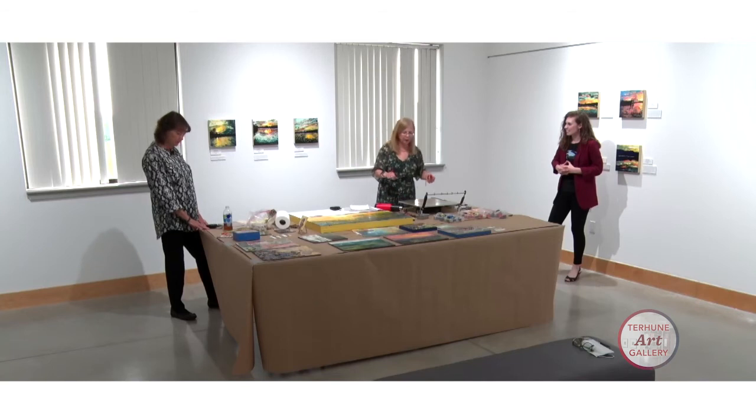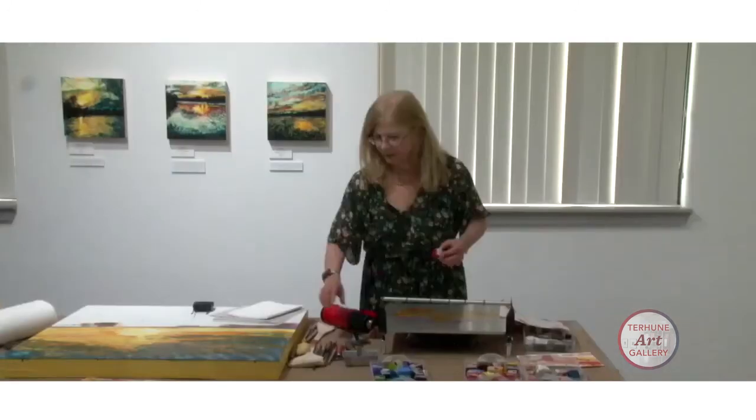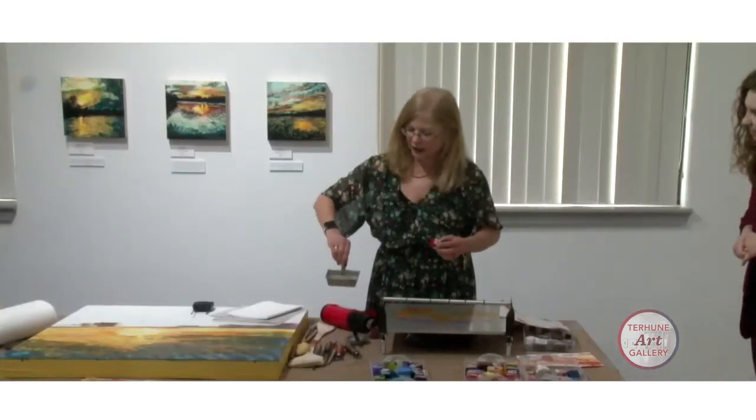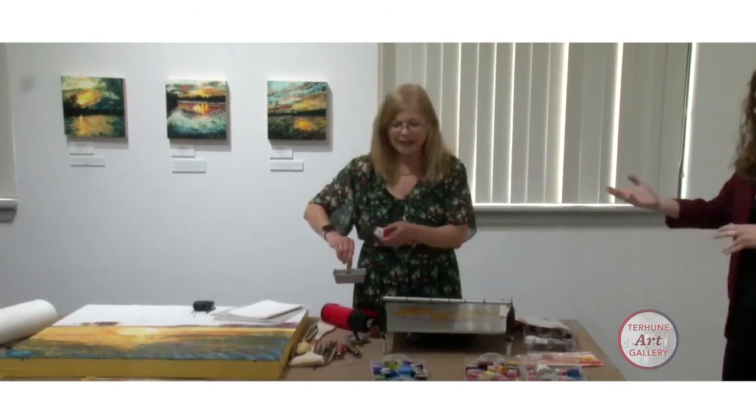I'm going to use a bigger block. I'm going to put it in a cup and melt the whole block. Now in this cup, which you can see is clear, if I tip it a little bit here, this is just the encaustic medium. So it doesn't have any color in it.